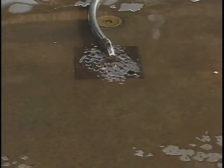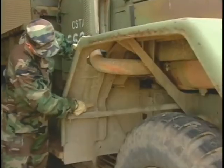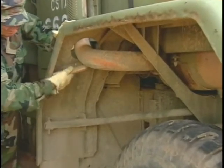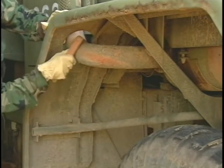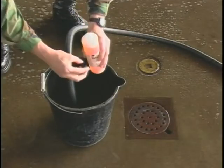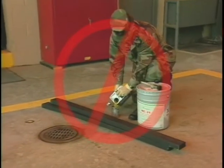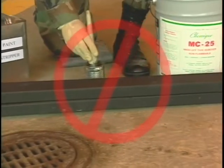Now listen up. I'm going to show you how to keep the oil-water separator working smoothly, how to protect the environment, and how to maintain the readiness of your equipment. Here are the key things you need to do. Keep hoses turned off when you're not using them to reduce water flow. Remove as much dirt as possible from vehicles and equipment before washing. If you must use cleaners, limit them to the minimum amount needed to do the job. Keep corrosives like battery acid and alkaline paint strippers away from the floor drains and out of the separator.